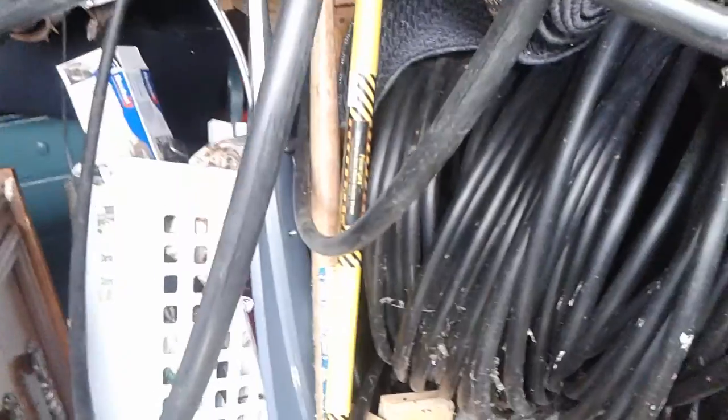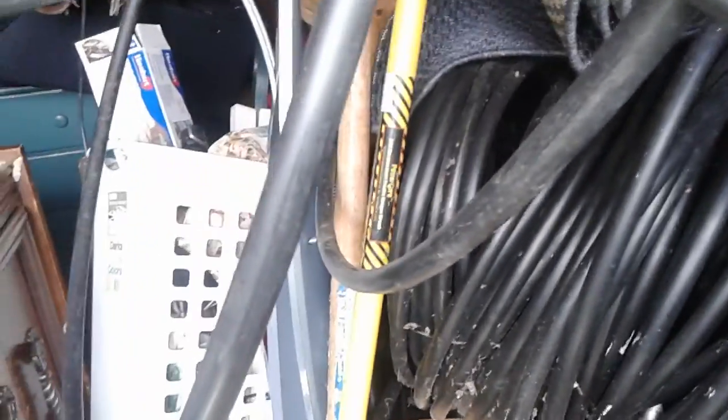I got a couple flat screen TVs that are broken, but I mainly just need to clear this out and build something big. So mainly I'm done for now, so I could close this door, and yeah, it's just a crazy mess. There's a pressure washer in there, and it's just 20 years of just accumulating.